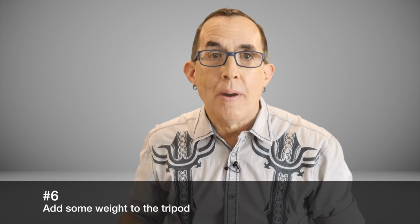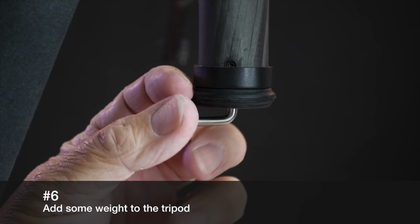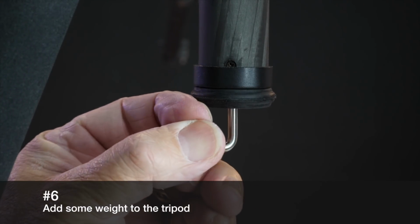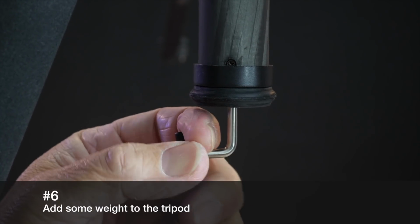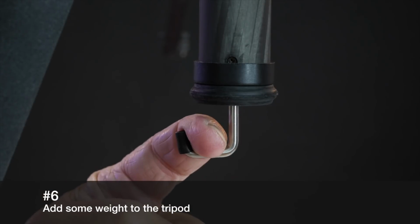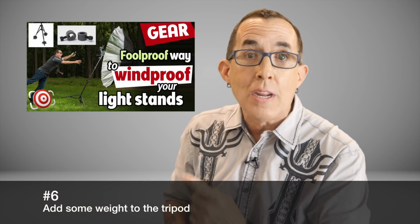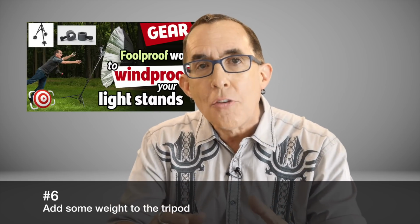Add some weight to the tripod. Many tripods come with a hook at the bottom of the center column that will allow you to hang a backpack or weights to add additional stability if you're working in windy conditions or if your tripod is a bit too light for the gear that you have attached to it. You can also use an accessory like the Stand Daddy that I talked about in this video and attach small weights to the tripod legs.